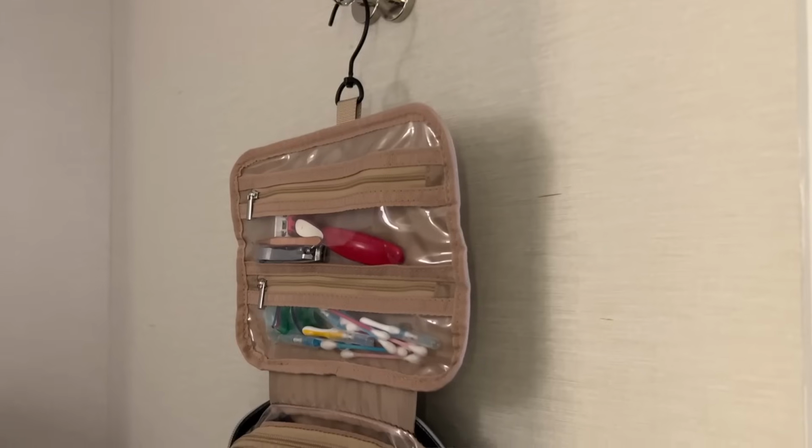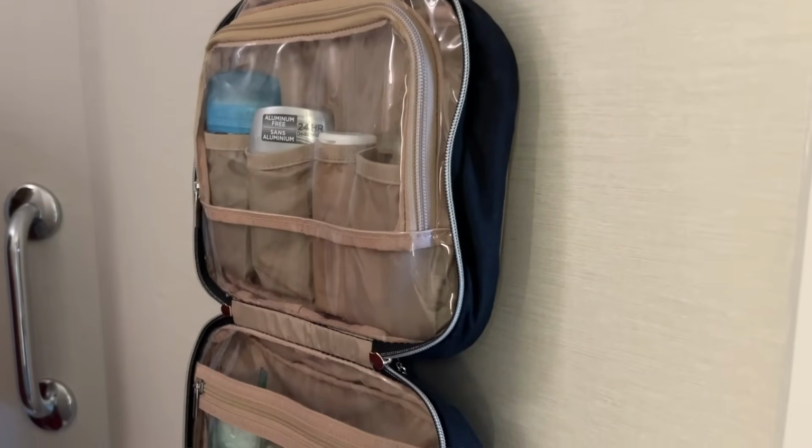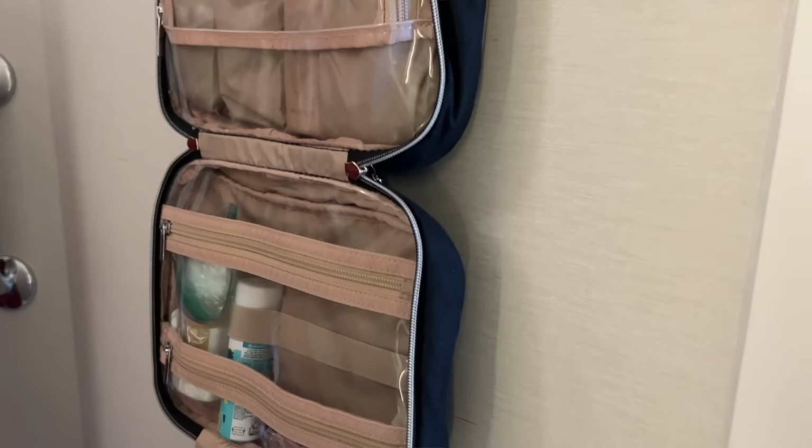Now, I think this is one of the most popular items in travel on Amazon for good reason. It opens up, it hangs right in your bathroom. You can take this anytime you're traveling anywhere, but it really keeps everything nice and organized, and it can fold up if you don't want to keep it hanging all the time.